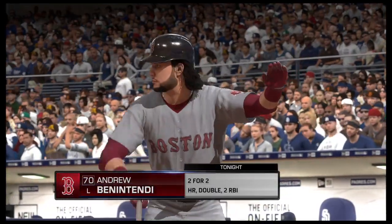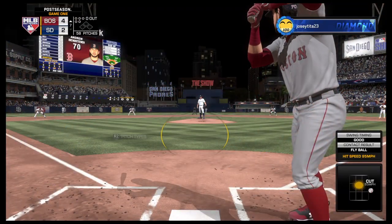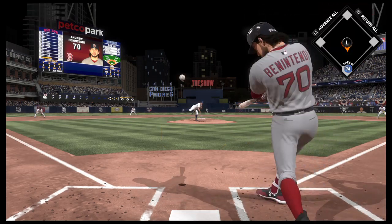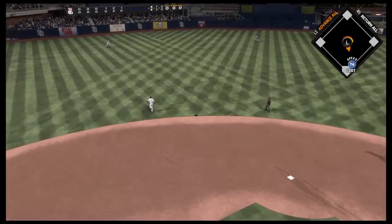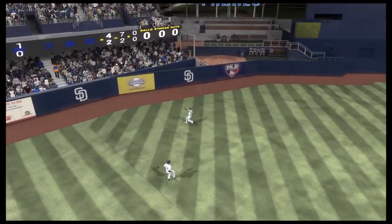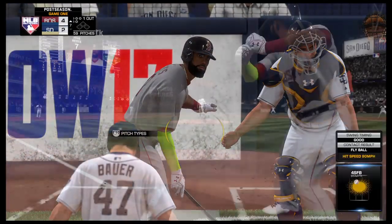The left-handed hitting Andrew Benintendi stands in. Already a home run and a double for him in this one. First pitch of the at-bat. Lifted the other way out to left center. Harper giving chase. He tracks it down. A nice running play, and there's one away.